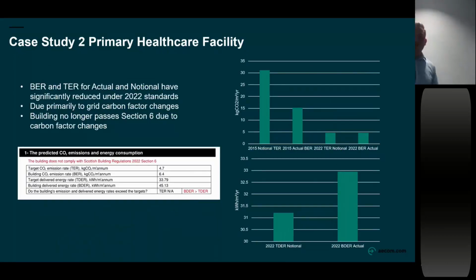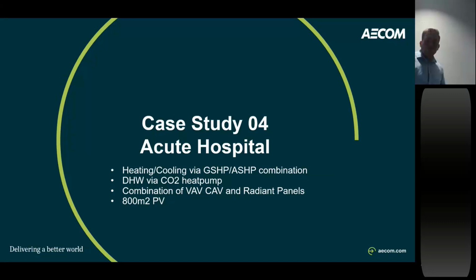And yeah, again, you can see that this building, if this was assessed, would not be passing because it doesn't meet the TDR or the TER. Case study 4, this is an acute hospital. This one actually wasn't in Scotland, this was one I had in London, but it was the only acute hospital that I had that was relatively recent.